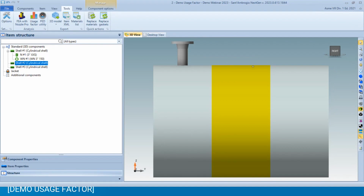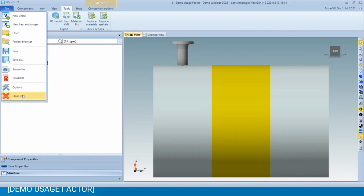Okay, that's it for the usage factor. And let's see what else we have.